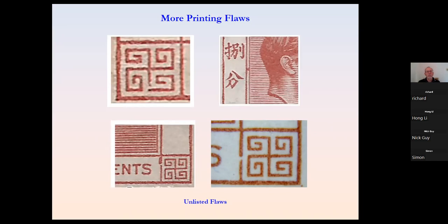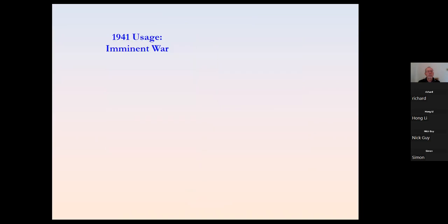But like I say, I have about 30 different plate flaws that Nick and I have exchanged, and we're not going to go into a fly speck examination here. So we'll talk a little bit about usages in a minute. Just back to the story of the stamp.